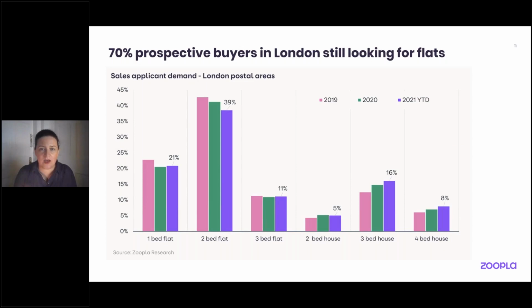I would say though, we like to think of the market as a homogenous whole, but it's not. It's really localised, as we all know. And so I would just highlight that in terms of London, 70% of prospective buyers are still looking for flats in London. There's a real dynamic here that demand is coming in where there is supply as well. But I talk about this laser focused demand for homes. We're seeing it across the whole market, but in London in particular, still very much demand for flats in this area.